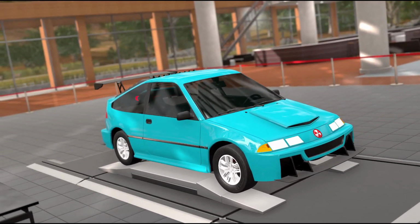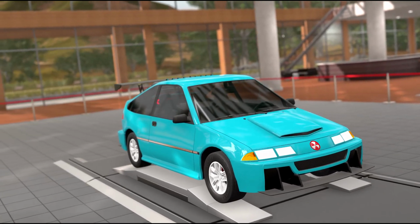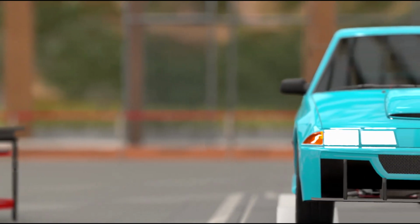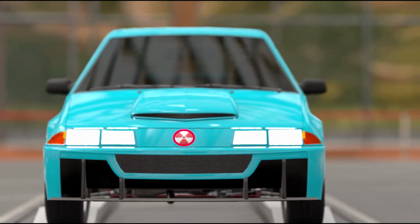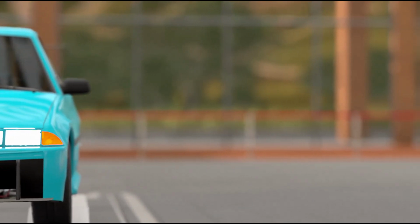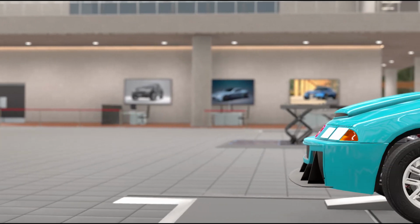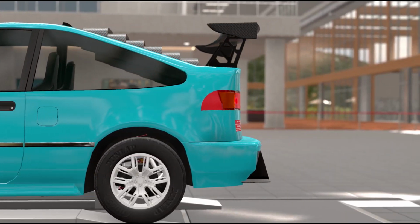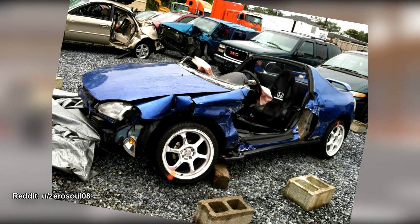Back with Automation, the car company Tycoon game, and what you're seeing right now is one of the latest builds called the Honda CRX. This lineup of the CRX was originally built from 1983 to 1991 as a sporty compact car until the release of the Honda Del Sol, which no one talks about anymore.